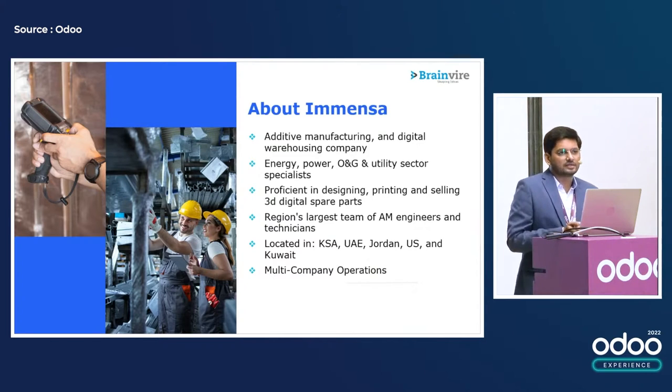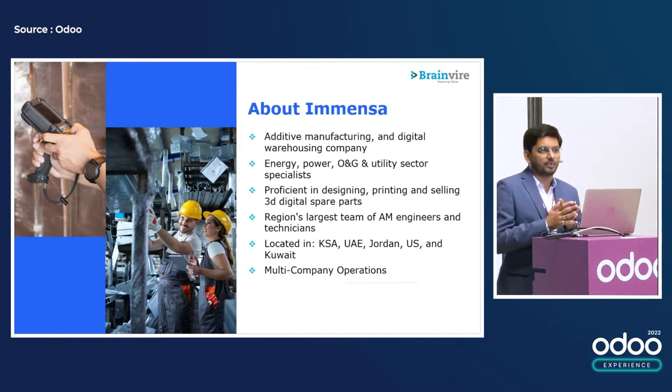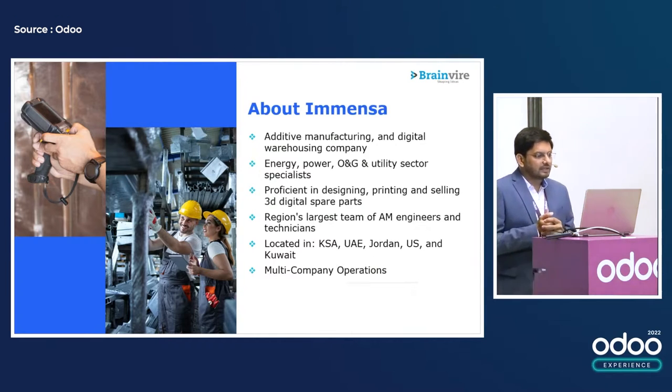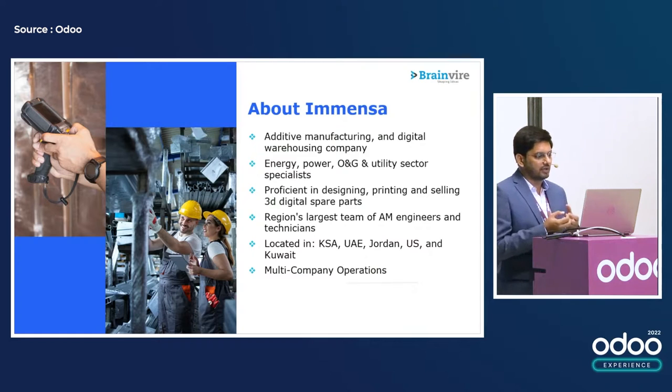They are located in Saudi, UAE, Jordan, US, and Kuwait. So they have multi operations, and using Odoo, we have done multi-company operations for all their countries, localization, taxation, and multiple other operations we have implemented for them. They are the region's largest team of adaptive manufacturing engineers and technicians who have strong expertise in this model.